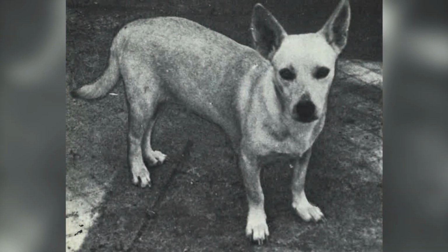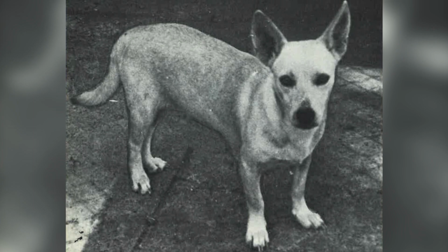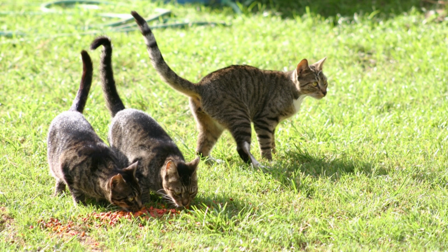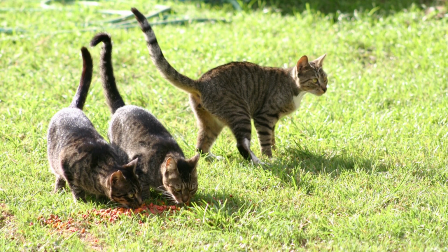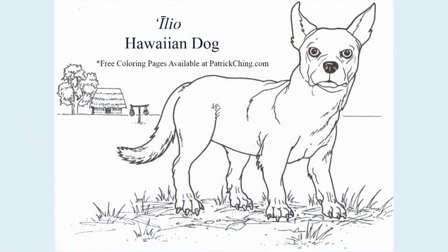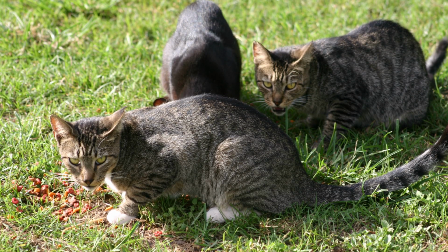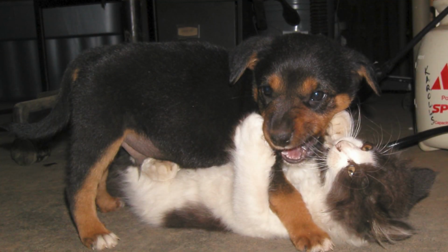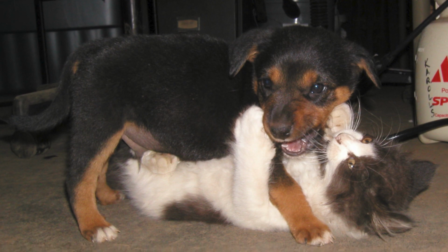Dogs first came to Hawaii aboard the Polynesian voyaging canoes that brought the first people to the islands. Cats first came to Hawaii aboard Western sailing ships. The Hawaiian name for cat is Popoki, and the Hawaiian name for dog is Ilio. If unattended, both cats and dogs can be harmful to Hawaii's native wildlife. But if kept well, they can be useful and loved so much that they're considered a member of the family.